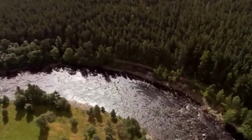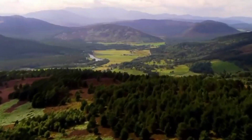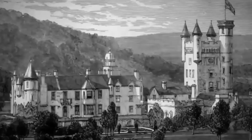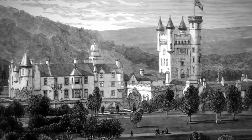They'd found the perfect location, but there was one small issue with the castle itself. When they got to visit in 1848, Victoria said, well, yeah, it's lovely, but it's a bit small. So they moved into the existing castle and started building a bigger one 100 yards away. When it was finished, it had 70 rooms, including a huge ballroom.